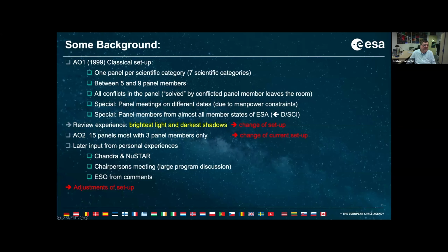The 3 panel members work normally well, but it can go very badly if there are people who cannot work together. With 5, we never had such a problem again. And later, basically, we have permanently improved the process based on personal experience, on the chairperson meeting where the large programs are discussed, and from other comments.